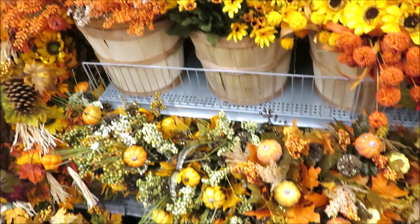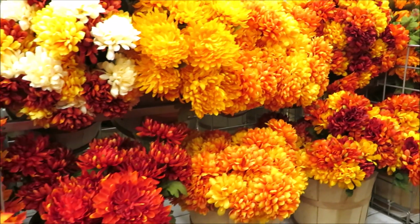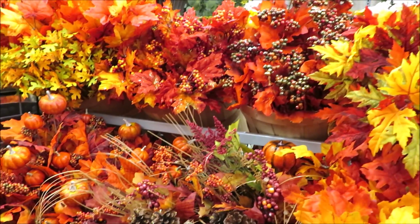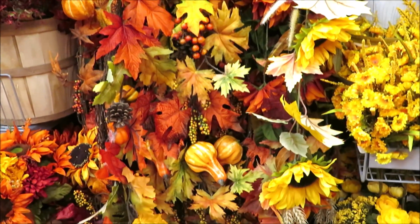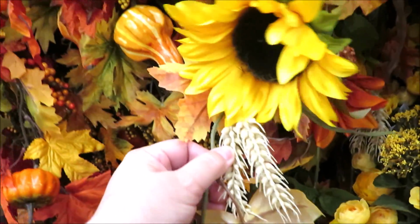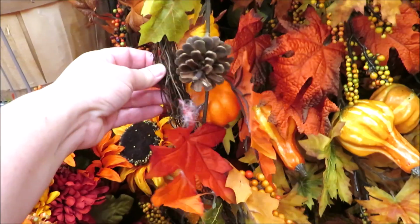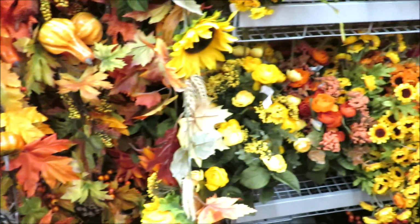Let me show you guys what's behind me. So this is all behind me. There's just a couple more sections I'm gonna show you real quick, and then we're gonna head in to what I'm calling their farmhouse fall decor. So this is another section of their garlands, and they're all priced at $24.99. As you can see, there's just different themes going on. They've got the sunflower and the wheat. They've got the traditional gourds, some grapevine, some maple leaves, and pine cones.